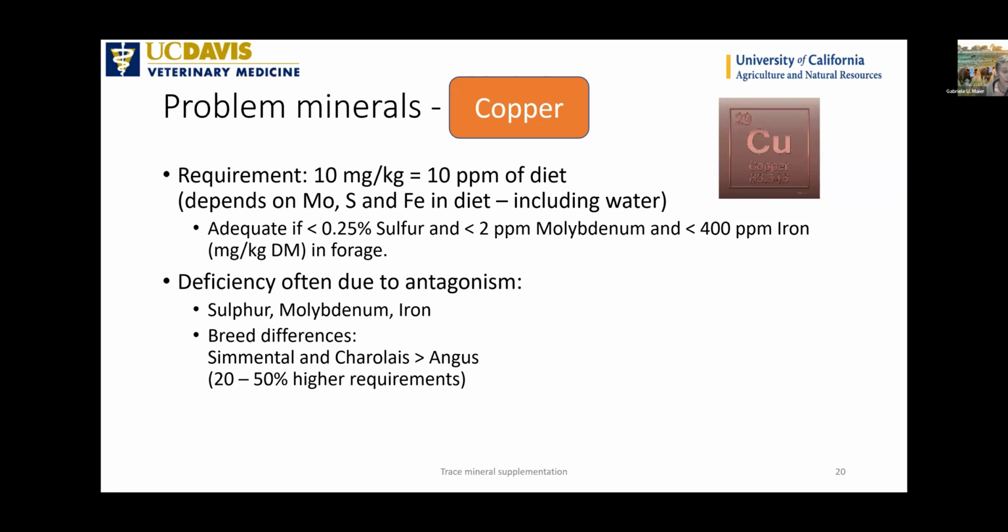But you also have to take into consideration how much sulfur, molybdenum, and iron is in that forage. And then there are also some breed differences. So if you happen to have Simmental or Charolais, you need to be especially careful with copper supplementation. They need a little bit more because they excrete more of the copper that they're taking in through the bile.